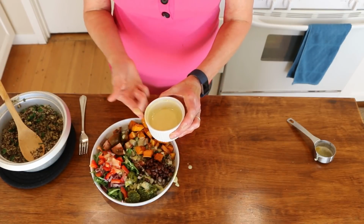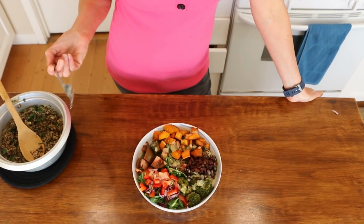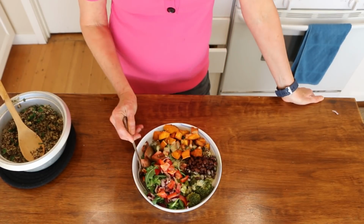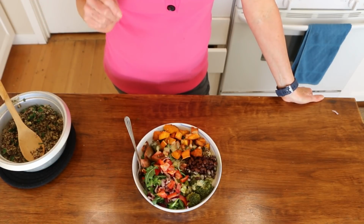Yum. Tastes good too. So I only used about a 1/4 cup of that dressing, and that's going to be plenty. So I don't feel bad about the cashews. I don't feel like it's too high fat. This is still a low fat meal, still great for weight loss.